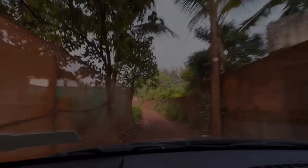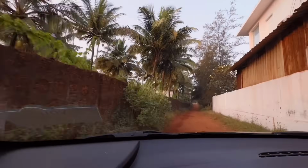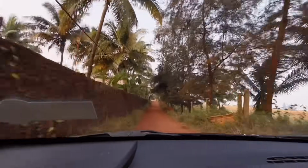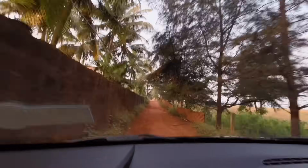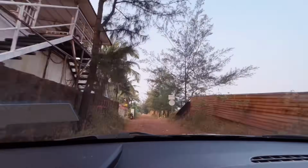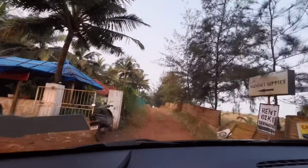So this will be our second visit. I'll play in the water this time. This is the road. I think I don't need to say anything. You already know by what just happened. The road is pretty small and bumpy. So you may want to think carefully if you want to come by car or by scooty.